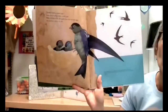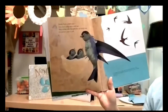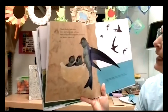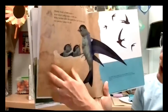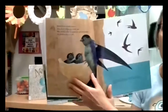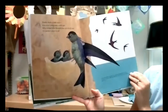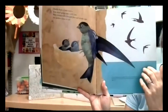Now here's another one. Ooh, this is an interesting way to build a nest. "Daddy built a little nest. Now, don't gross out, with spit. Who would have thought that spit would make the perfect place to sit?" So it's like a hard, crusty material after it comes out of the bird's mouth, and that forms the cup for the birds to rest in. This is called a swiftlet. So these are some kind of ocean bird. They build them high up on the cliffs.